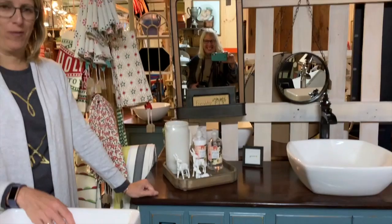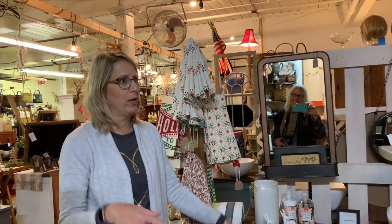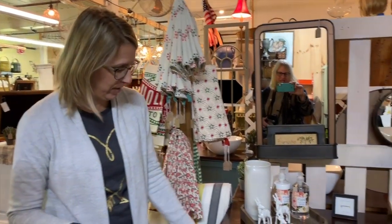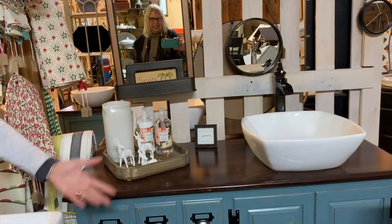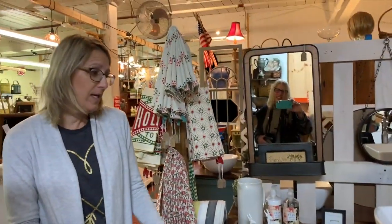Oh, that's crazy. So if someone was doing a bathroom and wanted double vanities, these are identical. I think this really sets the tone with that apothecary style. And the nice thing about these pieces is no one else is going to have it.